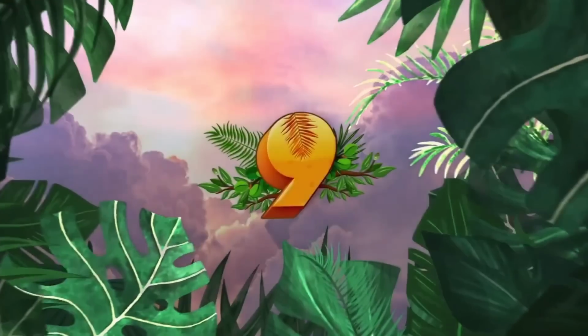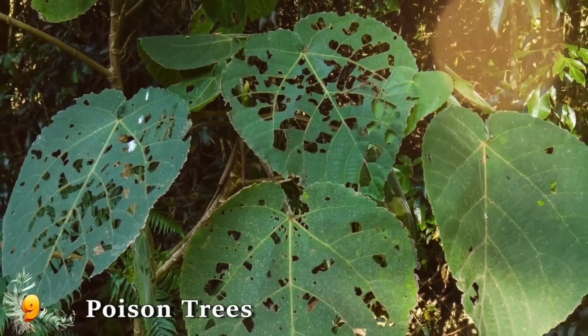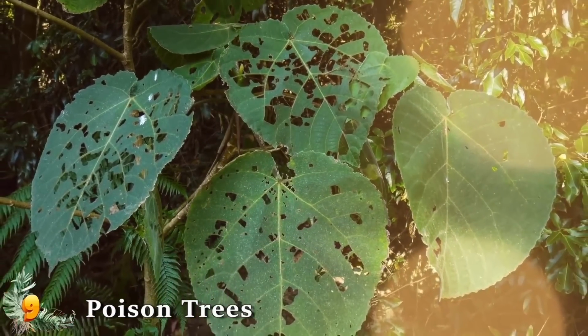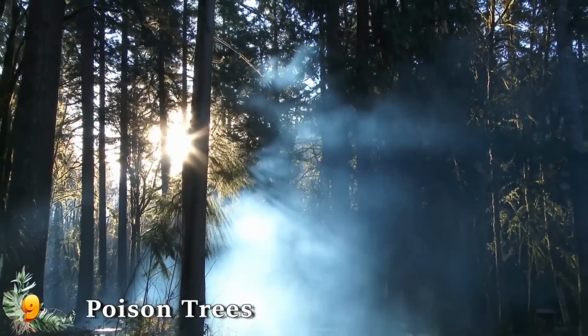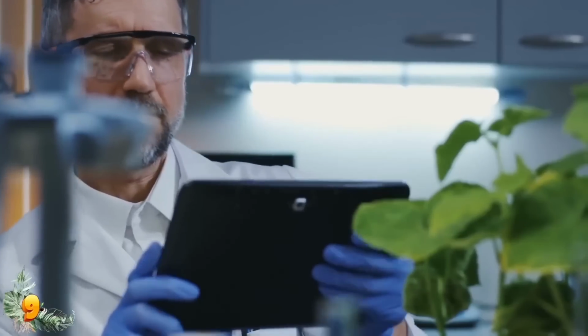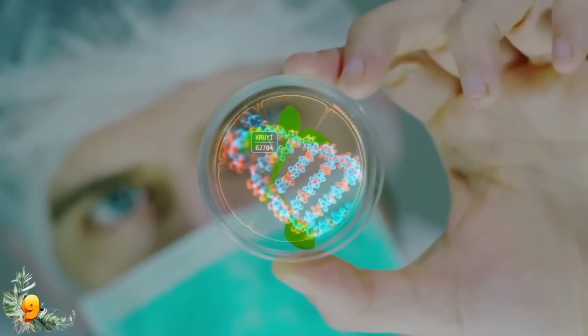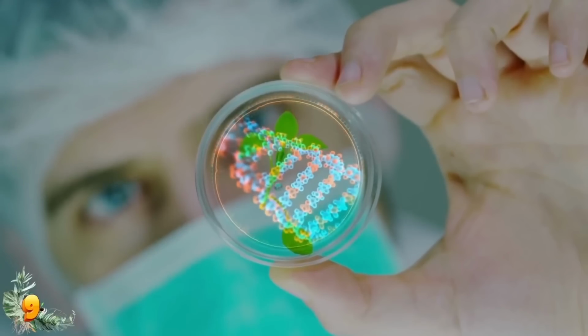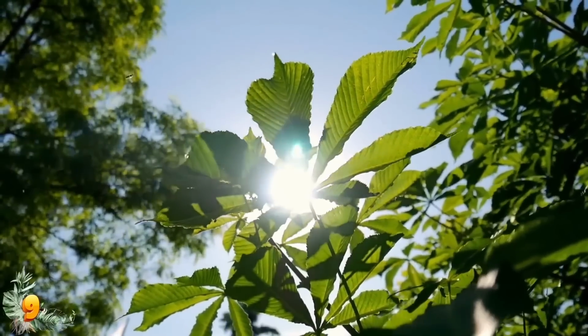Number 9. Poison trees. One of the most horrifying and creepy things found in nature is something known as the Australian stinging tree. This disturbing tree looks just like any other you might find in the wilderness of Australia, but it has a dangerous secret. The leaves on the poison tree are a little fuzzy, but otherwise not out of the ordinary. It's only if you look very closely that you can see the fuzziness of the leaves is actually a whole lot of tiny needles.